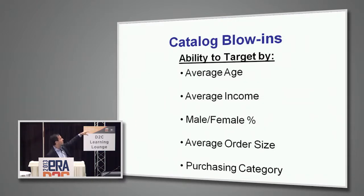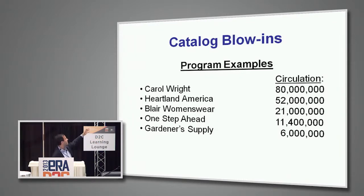You get to target by the same things as before: age, income, male, female, average order, and purchasing category. And a couple of examples. Carol Wright, big general merchandise catalog that targets women. Heartland America, big general merchandise catalog that targets men. Blair is another example of women's wear. One Step Ahead is a kids catalog. Gardener's Supply is obviously gardening, reaching an older audience.